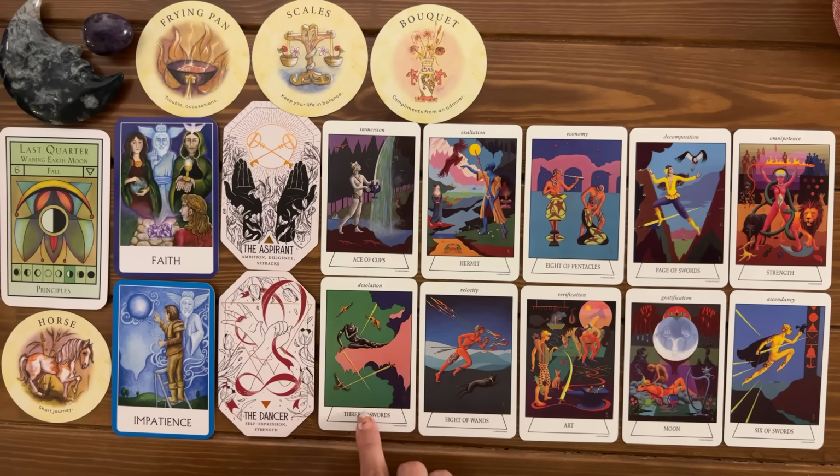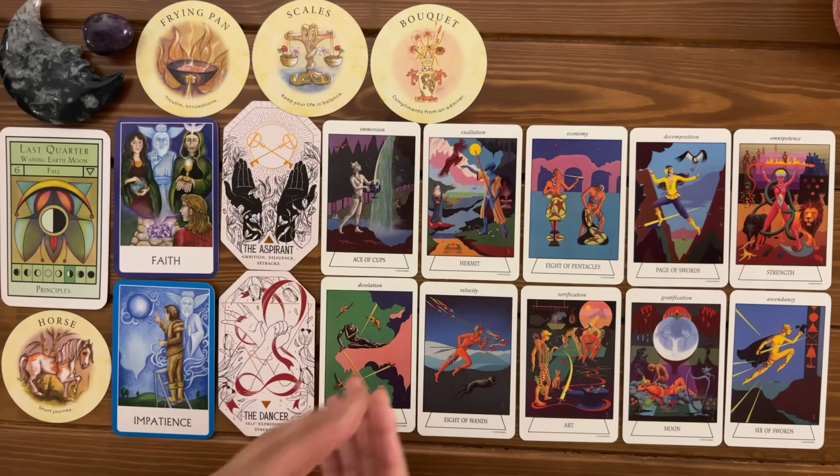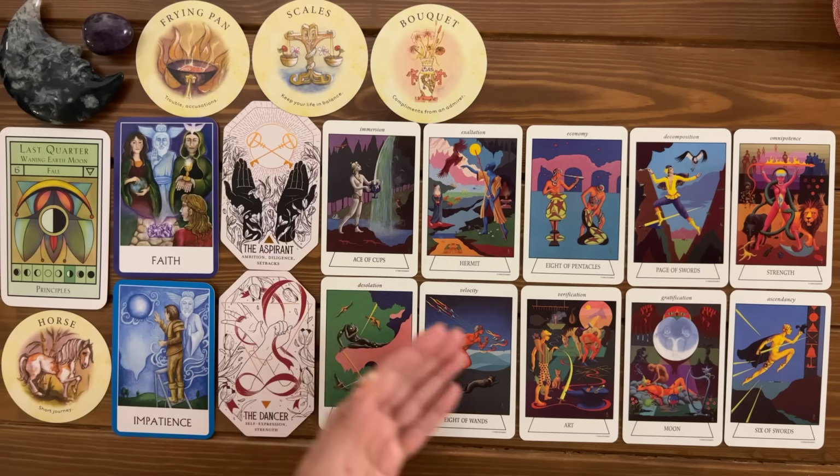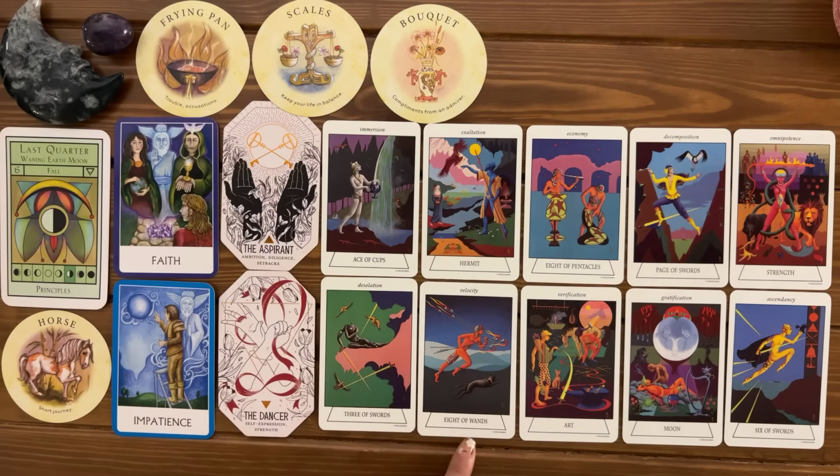Also, we can see with the Three of Swords and the Eight of Wands that this is a difficult situation that hurts momentarily, but will quickly dissipate with the Eight of Wands. It will quickly go away, and you don't want to go back and think, this grew out of proportion.